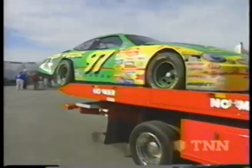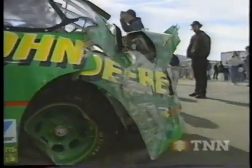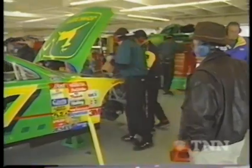Not good news for the John Deere team in Saturday's practice. Chad Little received contact in turns 1 and 2. The result, a smashed race car and the number 97 backup car forced to start at the rear of the field this afternoon.